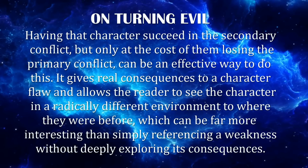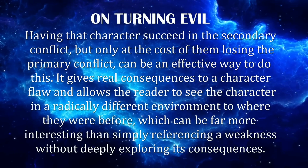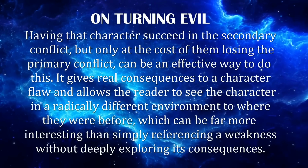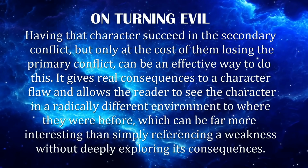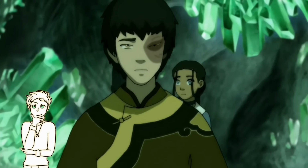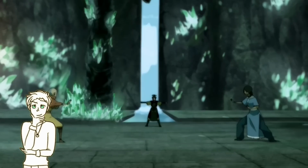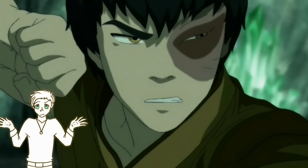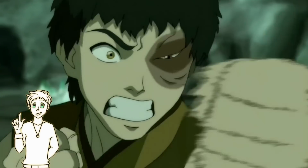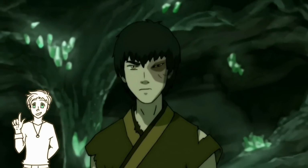It gives real consequences to a character flaw and allows the reader to see the character in a radically different environment to where they were before, which can be far more interesting than simply referencing a weakness without deeply exploring its consequences. Avatar: The Last Airbender's Zuko is a great example. While definitely more of a grey character than strictly evil in Season 2, Zuko helps beat Team Avatar, conquers Ba Sing Se, and returns home victorious, but he did so at the cost of giving in to his anger and betraying the one person who truly loves him, his uncle.